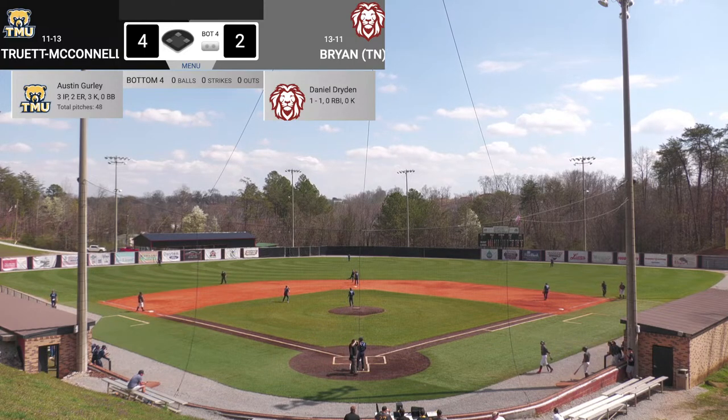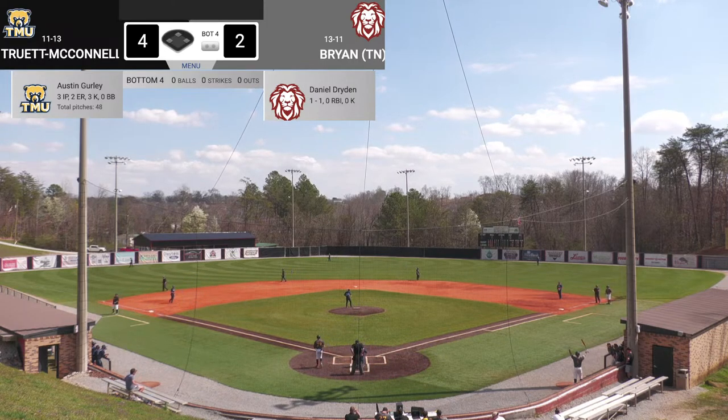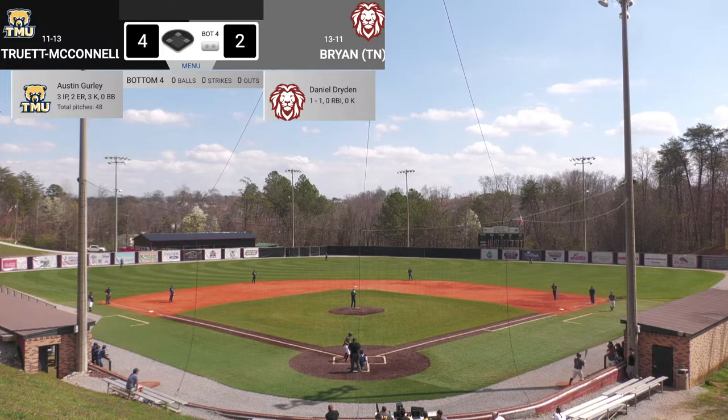And here we are back in the bottom of the fourth inning. And our center fielder, number 29, Daniel Dryding, set to lead off the bottom of the fourth. Dryding is 1-for-1 with a double off the goal line sign out in left field. And here's a pitch. It's going to be a fastball high for a called ball one. Again, like I said, the umpire's got a pretty tight zone, pretty consistent all day long with it, which for a hitter, that's what you want because you don't want anything off the plate.